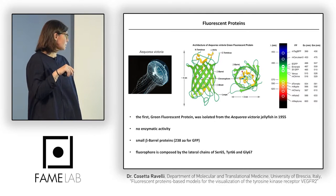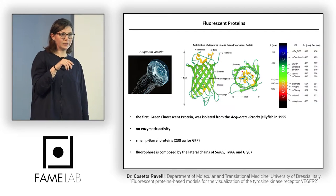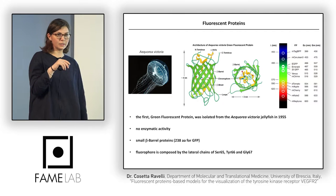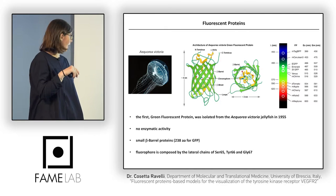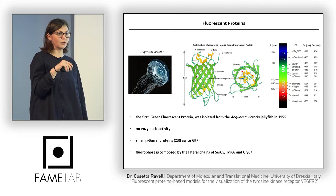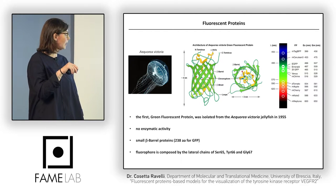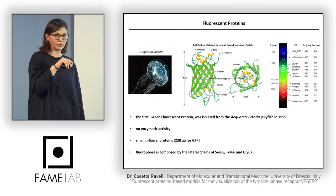They are very small proteins with a particular structure called beta barrel, and they do not have any enzymatic activity. They do not need any other accessory protein. They produce fluorescence just through the fluorophore composed by the lateral chains of three different amino acids, which are exposed in the inner part of the protein and protected by the rest of the structure.